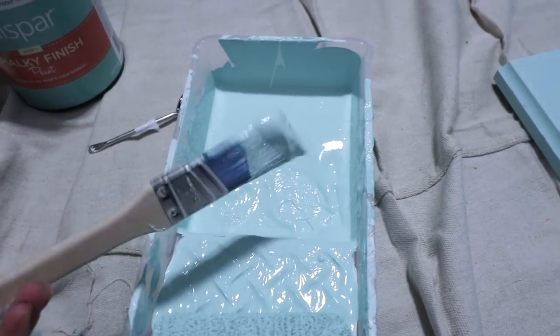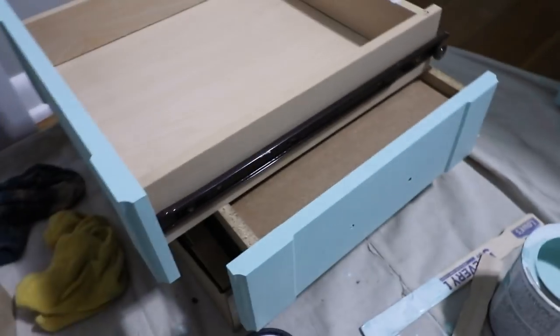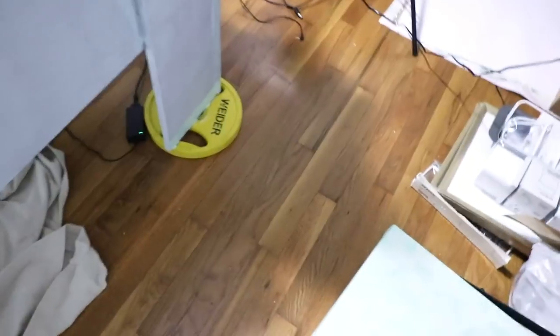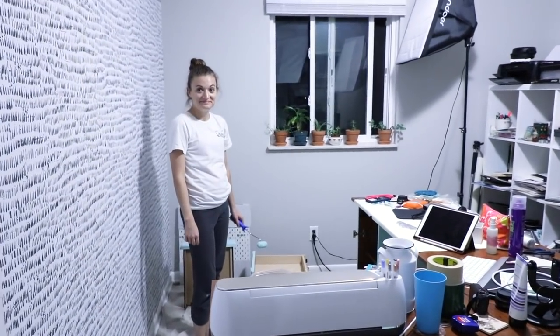Hey everybody, you like my new microphone? This is the color I'm using. It's really pretty. The door is drying. The drawers are drying. And I'm doing the second coat on the desk right now. And I'm using my husband's weights to have my desk propped off the floor. I think I'm done.